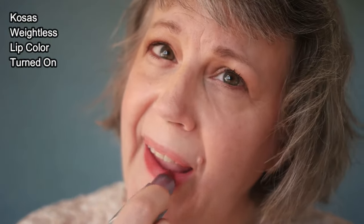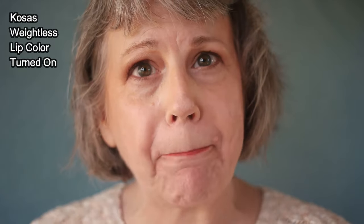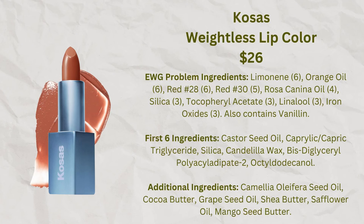And next we have Kosas. Kosas is a lipstick that has been around for a number of years, really almost a decade. And I think that when it first came out, it was one of the best formulas on the market, probably the best formula on the market in terms of people that were interested in cleaner lipsticks that performed well. The main reason I don't use it more often is not because it's not a good lipstick, but because I'm not crazy about the vanillin flavor to it. It is a little bit strong for me.